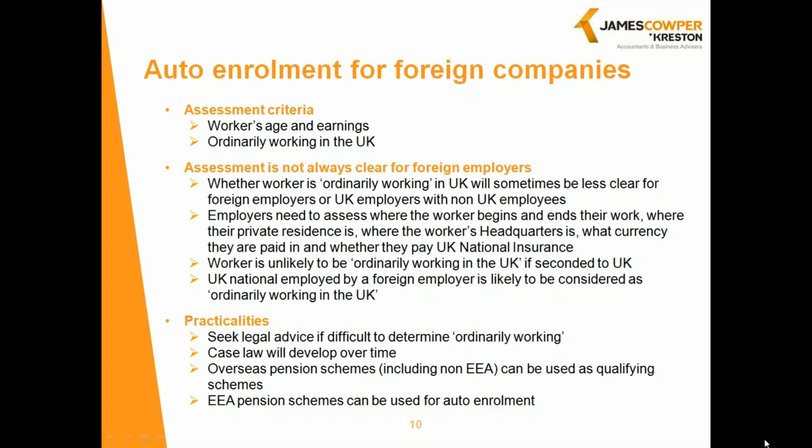The pensions regulator does seem to be aware that this can be complex, as they do state in their guidance that they expect case law to develop over time regarding what the law means by ordinarily working. And it has advised employers to seek legal advice if they're having difficulties determining whether an employee is ordinarily working in the UK. The problem with this is, though, it's not often particularly helpful, as employers are often up against tight deadlines to comply because they weren't even aware of the legislation in the first place and don't have time to seek lengthy legal advice.